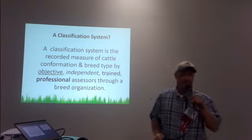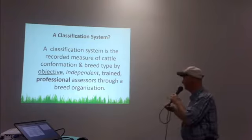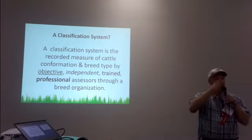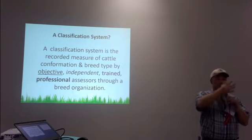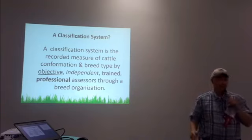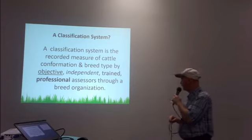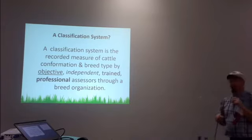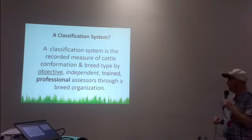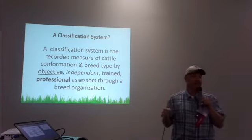All right, so a classification system is, we just added "system" to the word, and in my mind what that means is we formalize that conformation guide into the classification system. Linear classification is, linear refers to a scale from 1 to 9, and you'll see that on your handout. But what a classification system is, a recorded measure of cattle conformation of breed type by, and this is key, an objective, independent, trained professional through a breed organization. And that makes it a system in my mind.